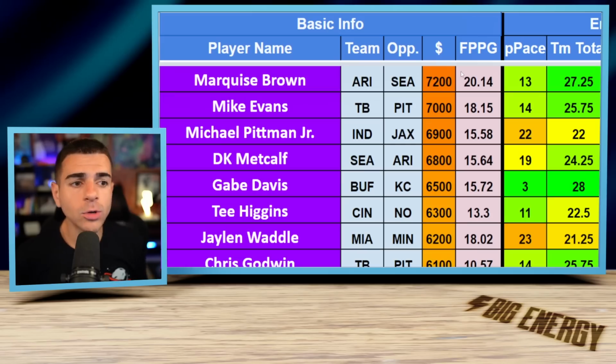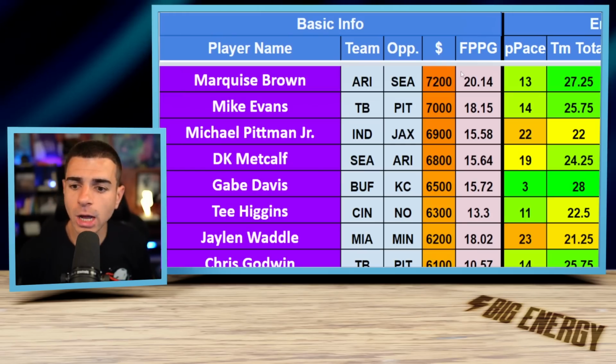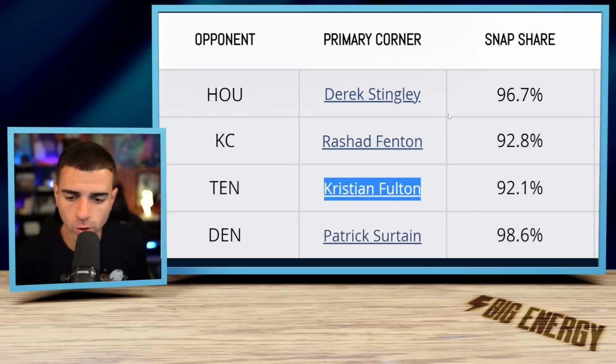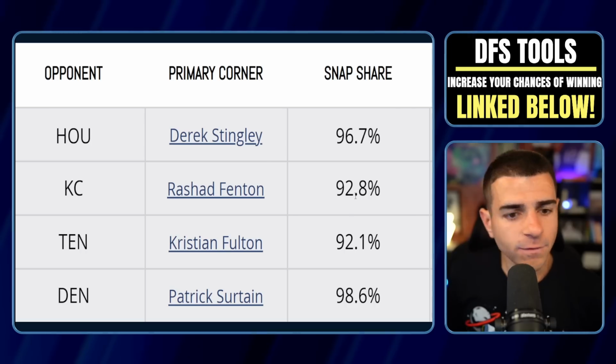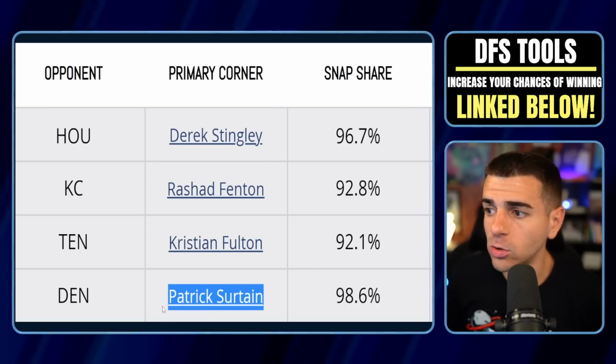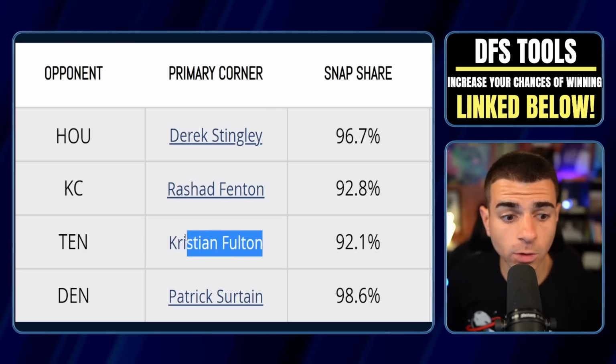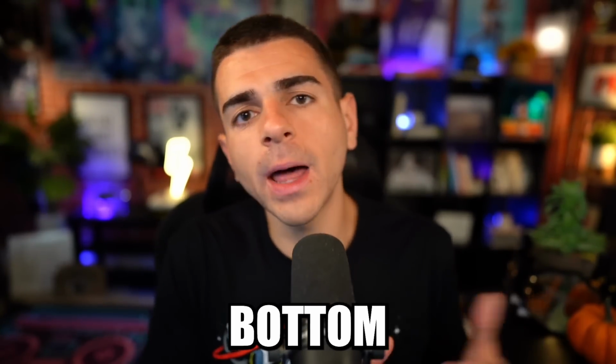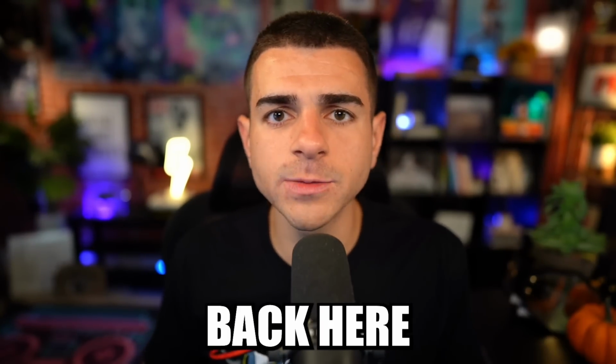And then we go to the wide receiver position, where this $6,900 Michael Pittman, who is not cheap and he hasn't been producing, so he'll be low owned. He only has 90 total yards the last 2 weeks, but look at his matchups. He faced Patrick Surtain last week, who's a very good cornerback, one of the best in the NFL, and then there's Christian Fulton, who is quietly a very good quarterback for the Tennessee Titans. But this week he faces the Jags, who rank bottom 10 in secondary play. Expect a little bit of a bounce back here at lower ownership.